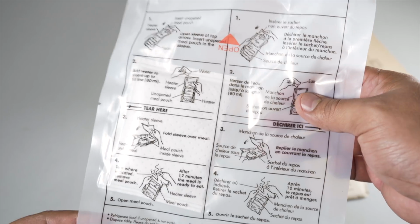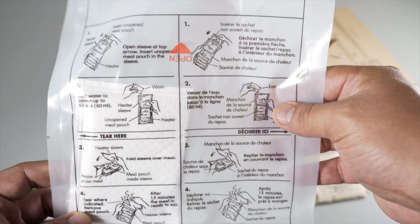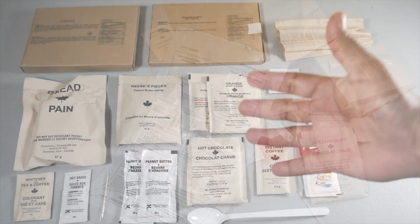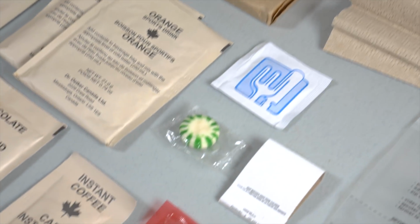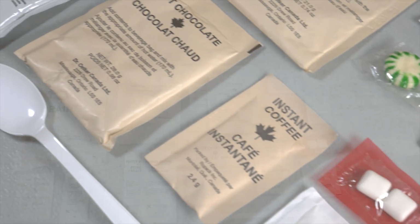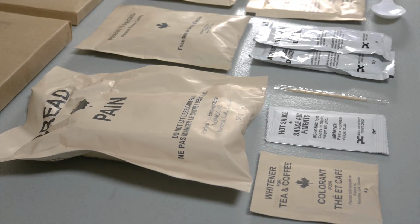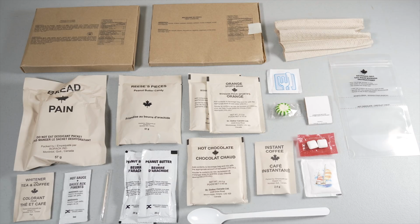And I'm also going to use this Canadian flameless ration heater. Now these are handed out separately. They are not included in the ration. I'm not sure why they do that, but yeah, we have the original one, so might as well use it. All right, there you have all the contents, and as you can already see, we have a lot of stuff going on, which is expected for a Canadian IMP. One thing I have not tried is the Reese's Pieces. I mean, I've had Reese's Pieces before, but not from an IMP. Kind of stoked about that, so yeah, let's begin.